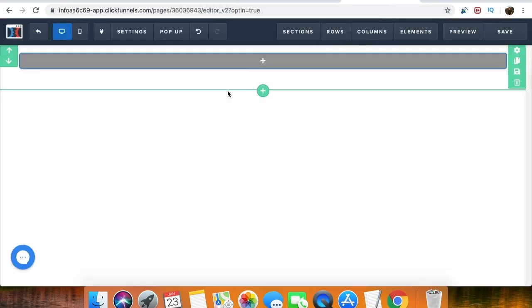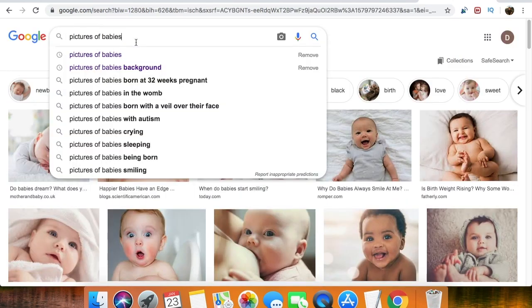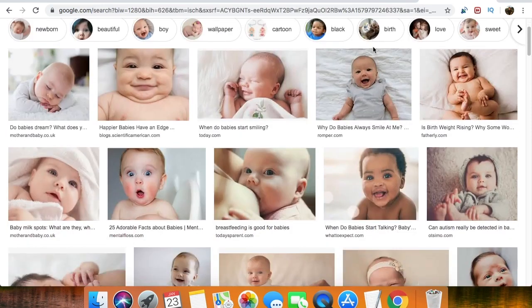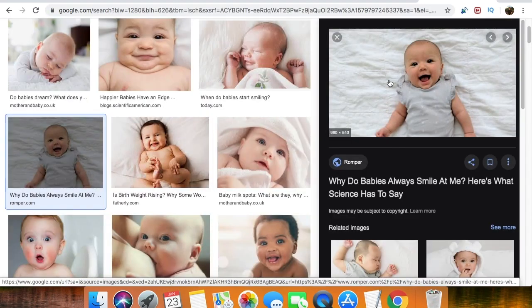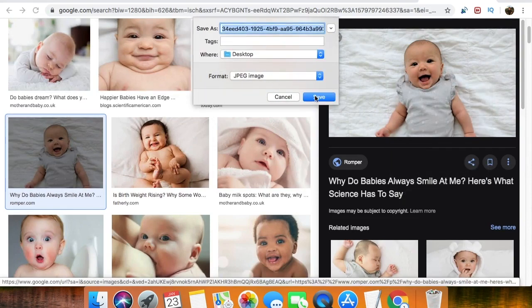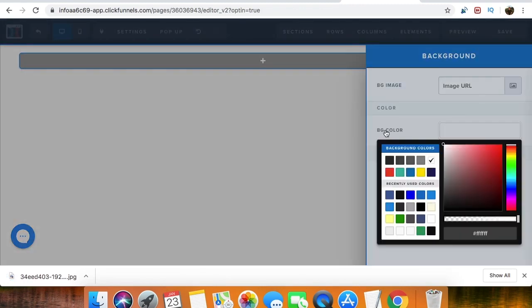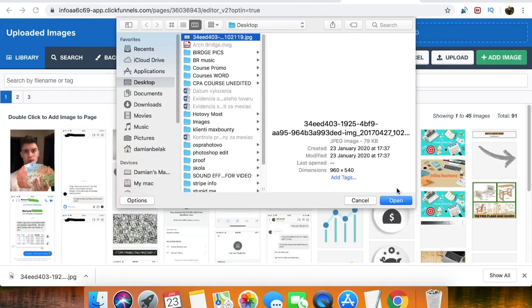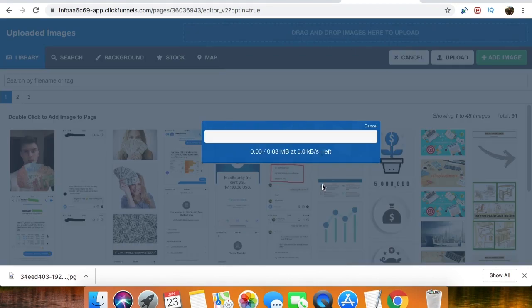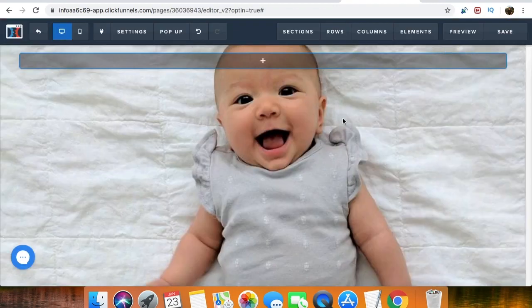Okay, so what I did, I just absolutely cleared everything out, and now I'm going to pick the background. I went into Google and searched for pictures of babies. I'm going to take one simple image, maybe this one. I'm going to click on save image, desktop, yes. I'm going to add it right here into the background. I'm going to click image URL, upload, open, wait for that to load, and there we have a little background image of our own.